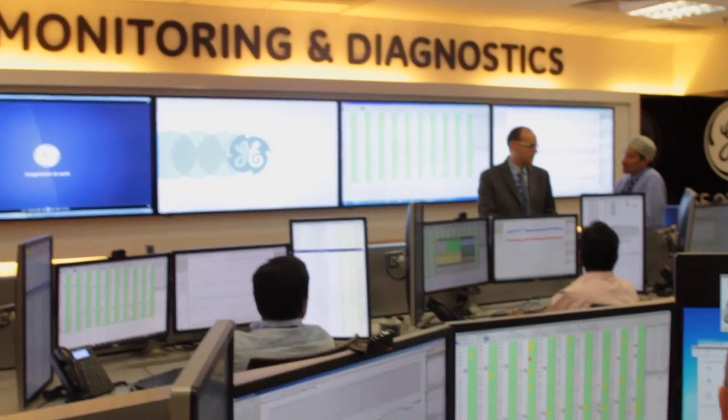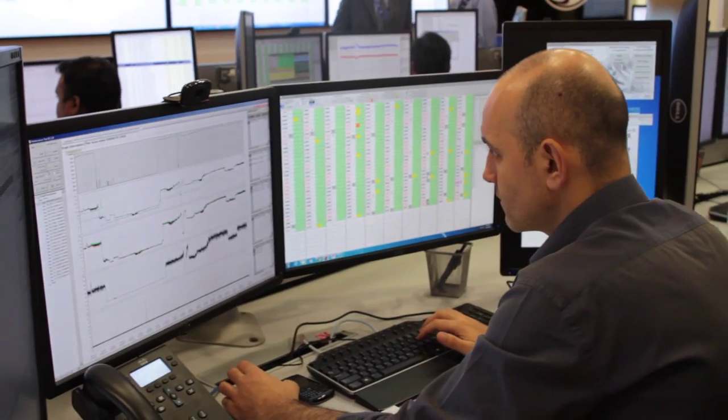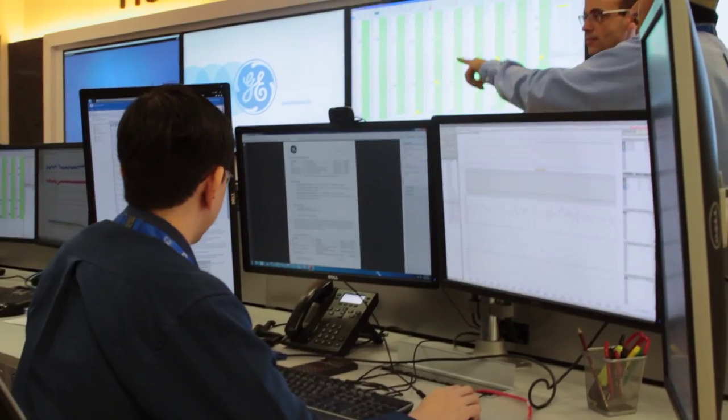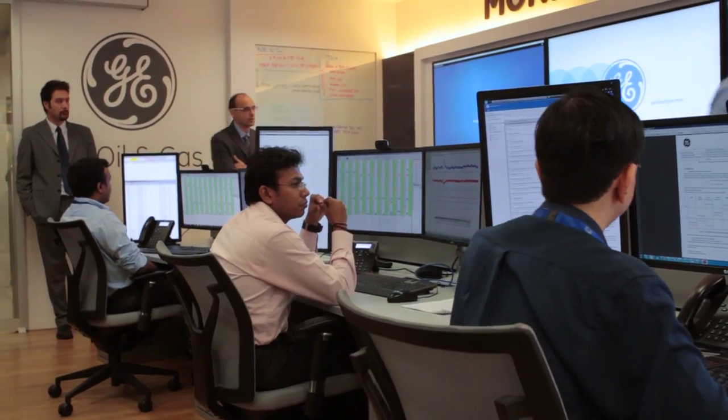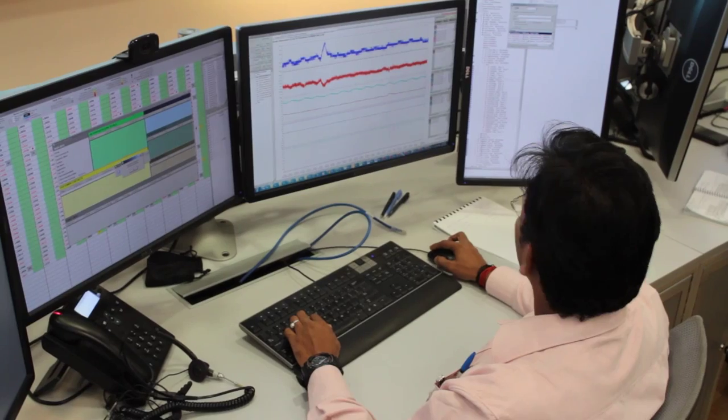Industrial Internet is going to change the way we work. Brilliant machines connected to analytics through large data infrastructure will allow GE to optimize operational efficiency of our customers, avoiding failure, optimizing performances and generating productivity.